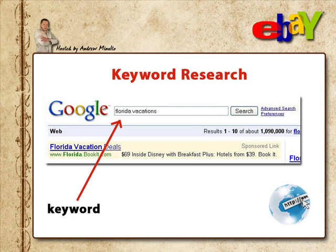So, for instance, if you plan a holiday to Florida, you may type into Google Florida vacations or cheap Florida vacations. There can be hundreds and even thousands of different combinations people use to find the same thing. That's why you need to gather a list of most popular keywords people use to search for products you sell. How to know which keywords people use to find stuff that you sell?